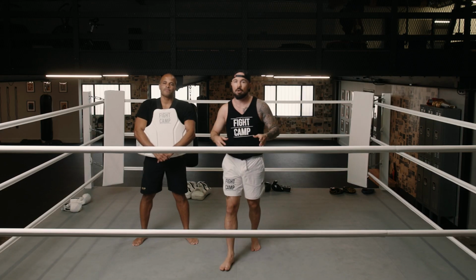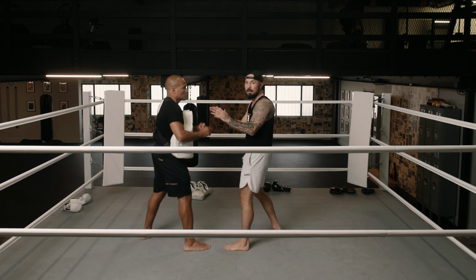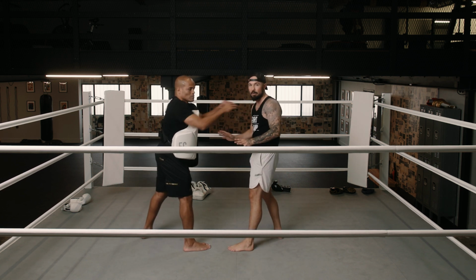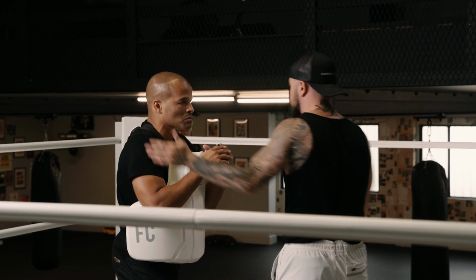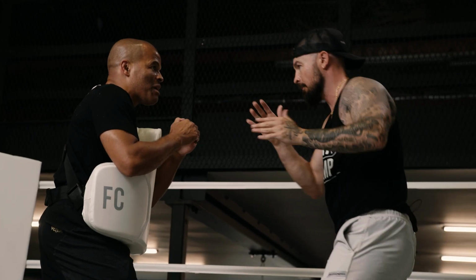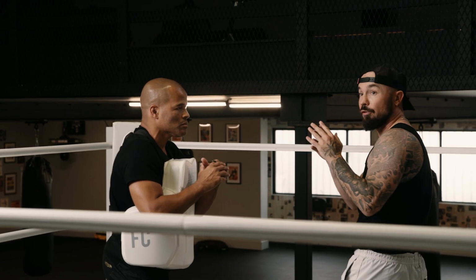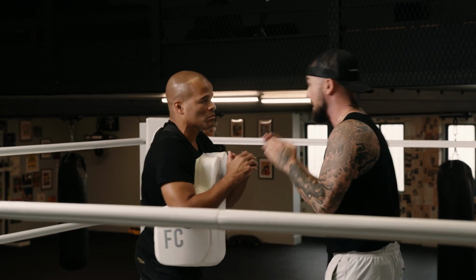For this next one, we're gonna go to medium range. So now my opponent is gonna be about arm's width away from me. So now I can't throw front kicks anymore. He's too close. So what we're gonna do is we're gonna use open hand slaps. You can throw it to the ear. This will bust the eardrum. You can throw it to the face. You can use your fingers to eye gouge. Okay, you have to make sure that your fingers are engaged nice and tight.